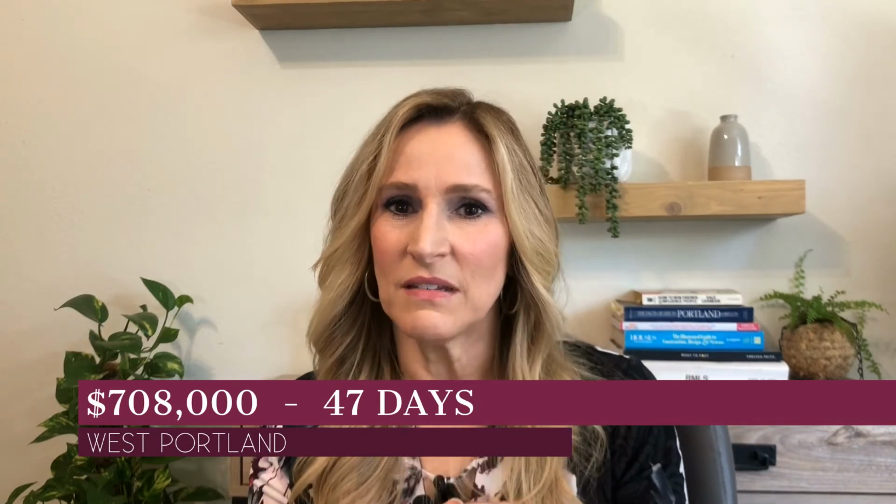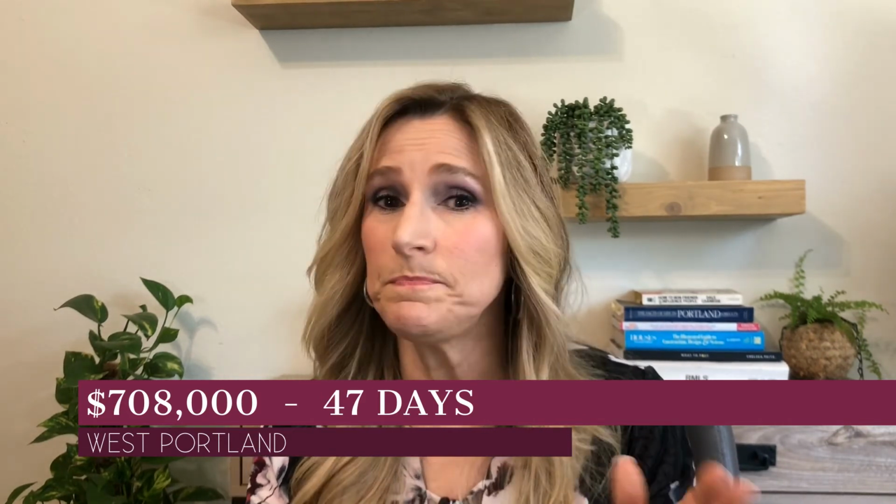Northwest Washington County at 645,400 with 11 days on market. West Portland is at 708,000. That's a lot, but 47 days on market on average. So there's definitely some homes sitting on the market longer in West Portland. That could be a county difference because that is Multnomah County versus the others were all Washington County.